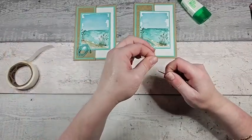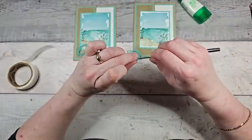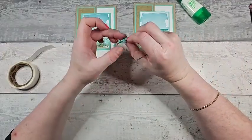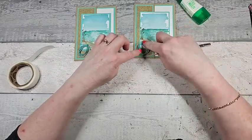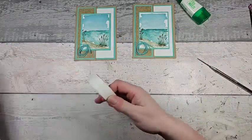No, I've bored you. With a glue dot on the back. And I've got kitty glitter in that as well, I can see. We're just going to stick that, like so. There we go. We've done it.